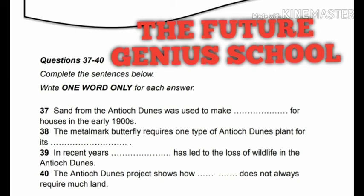It wasn't really until the 1960s that biologists suddenly realised that the Antioch dunes had actually been home to some unique species of plant and insect. But by this time, there was only one species of butterfly left, the metalmark butterfly.